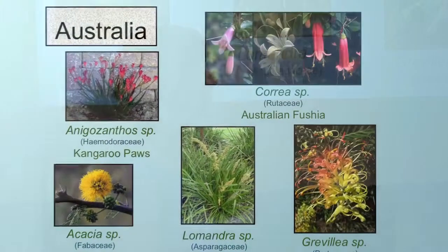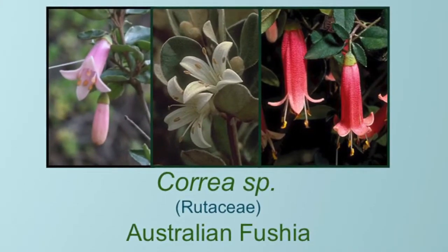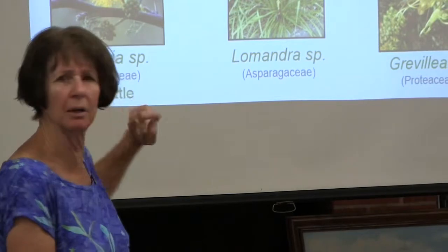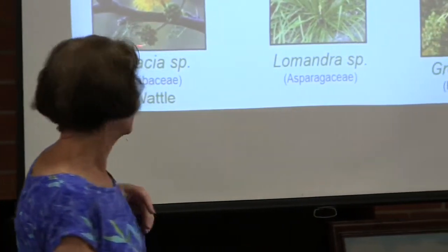Correa, this is a nice plant. You might see some in the garden. It gets to be about 2 feet high and 5 to 8 feet wide, and it gets these little flowers. They call them fuchsias, but they're not like the fuchsias we know. What's nice about it is they start blooming in the fall when other things aren't blooming.